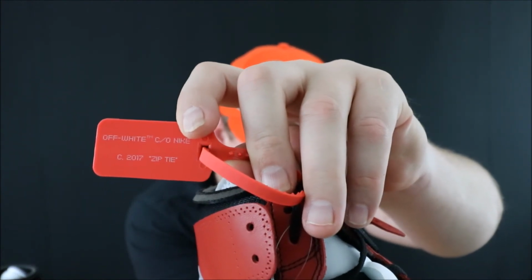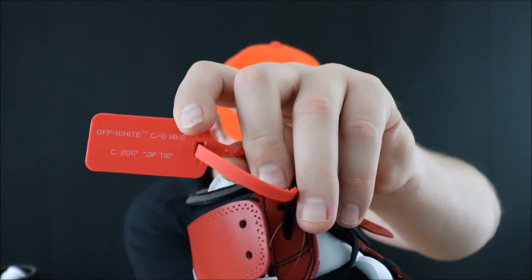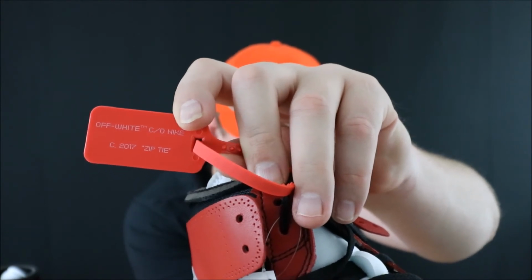Off-white, in care of Nike circa 2017, and then zip tie in parentheses there. And this is a very hard plastic. This is almost like the type of zip tie that you would use to shut down an 18-wheeler and zip tie the latch shut. So it is very thick. It is just kind of wrapped around the actual lace, so there's no need to cut it.